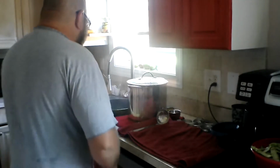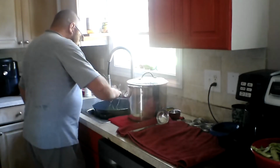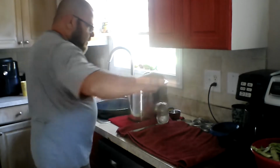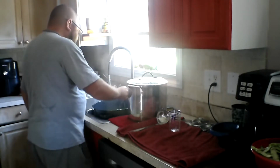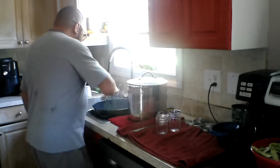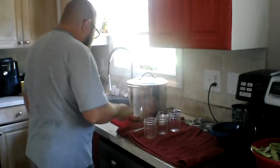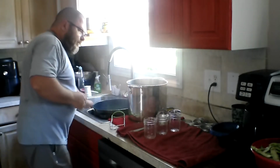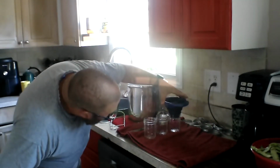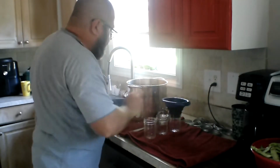Alright, let's get to filling these jars up here. Do them three at a time just to keep things safe. Now we need 1 inch of head space, so you can see this goes right down. I'm going to fill it up right to the bottom of this blue.